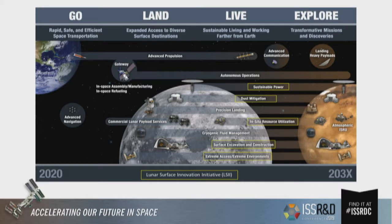There we go. Now let's move on to the moon. This was another newly formulated program out of the Space Technology Mission Directorate, and it's called the Lunar Surface Innovation Initiative, LSII. Now, as we go through this progression of development to return American astronauts to the moon by 2024 and have a sustainable presence by 2028, the Lunar Surface Innovation Initiative is going to focus on those capabilities that are shown in the yellow boxes. So we've got sustainable power. You may have heard Chris Moore say yesterday that will be fission-based power. Dust mitigation, ISRU, surface extraction and construction.